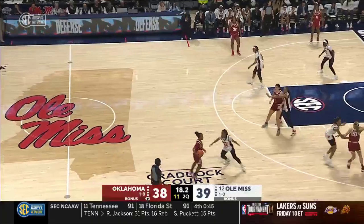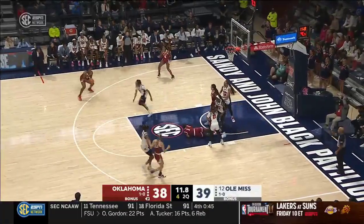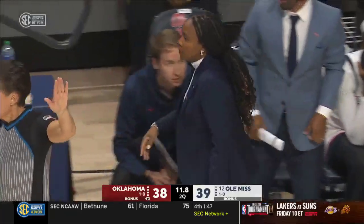All right, about a 7-second difference between the game clock and the shot clock. Tot dribbling into traffic, double team, kicks it out, but she travels. Good defense by Ole Miss to get the stop, and they should get the last shot of the quarter.